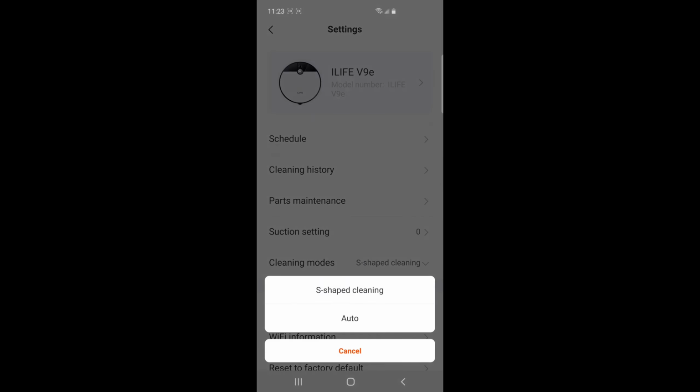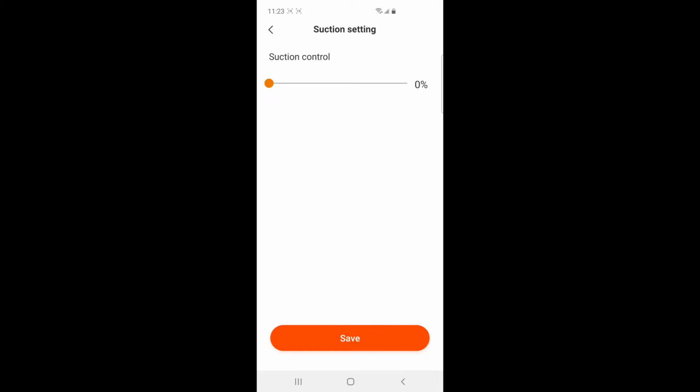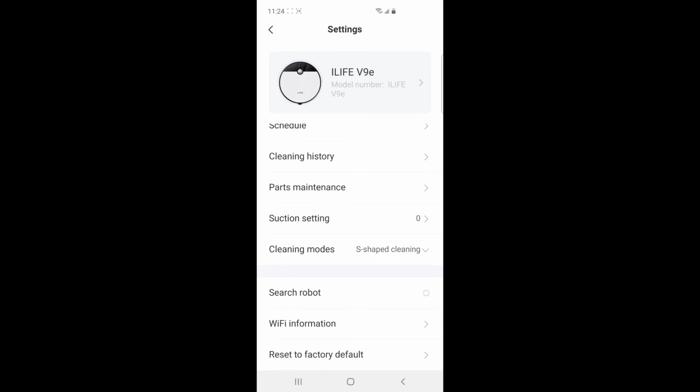Now you have clean modes. There's auto and spot cleaning. I believe auto is more like a back and forth cleaning pattern. And one of the coolest things is the suction control. Yes, I have infinite control from 0 to 100. That's something I have not seen on any robot vacuum. Okay, so you can search robot vacuum, which basically makes it beep. You got your Wi-Fi information, and if you want to delete all the information, just reset factory defaults. Alright, so that's just a quick look at the app.